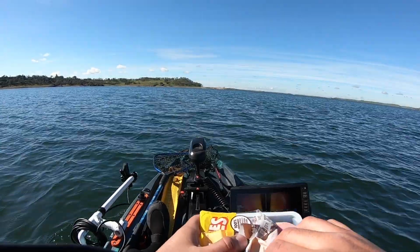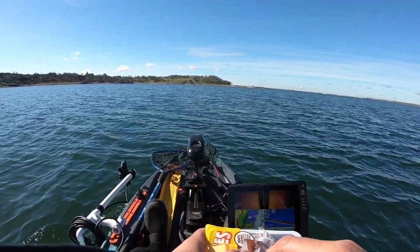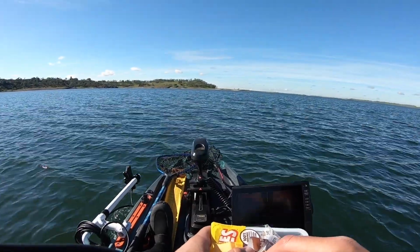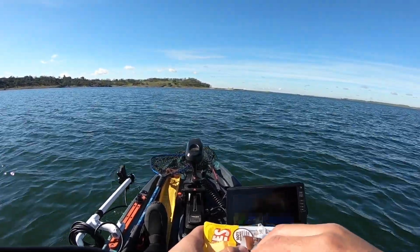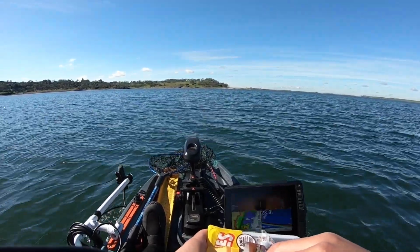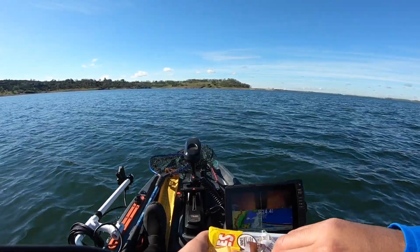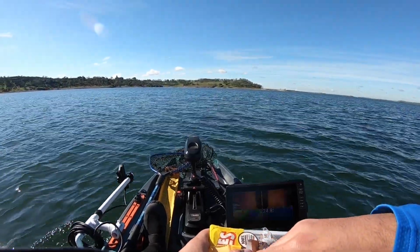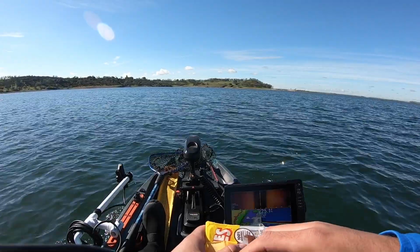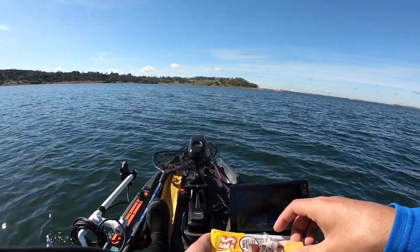Well, a little lunchtime update. Camanche, it's not it. I can't find any bait. I don't know, I already looked around everywhere. Can't find bass without bait. So I've just been finding one or two here and there. I think they're bass. It could be carp sometimes, just roaming around, but nothing.